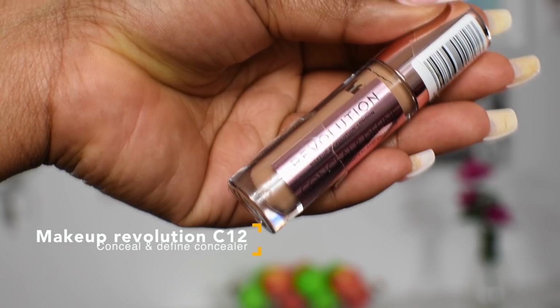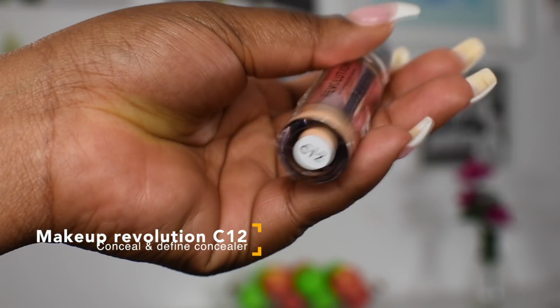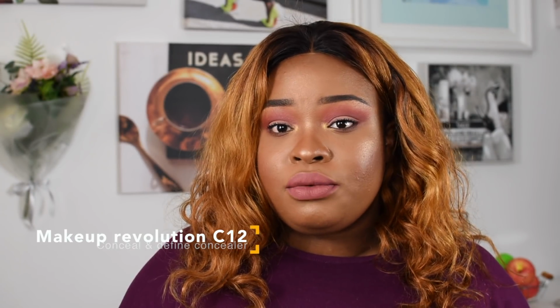This concealer is a Revolution Conceal and Define Concealer. This was the first launch of the Makeup Revolution product as to ever have a concealer, and obviously when they launched they didn't really come out with a lot of shades. Oh yeah, what am I talking about? They extended their shades. This is in C12 and I have C12.5.